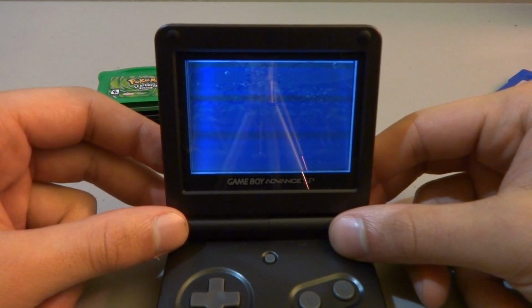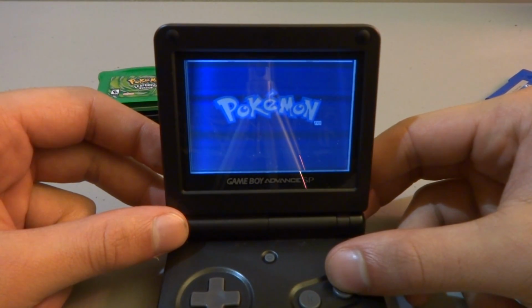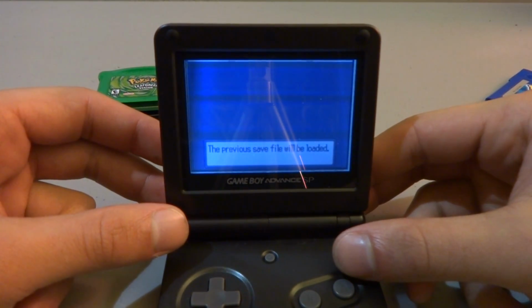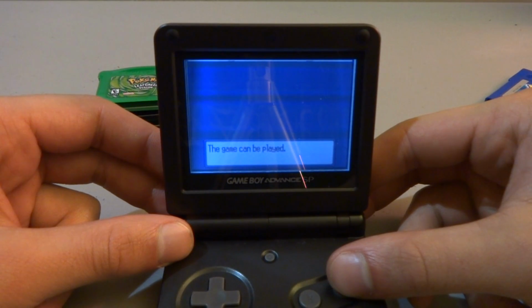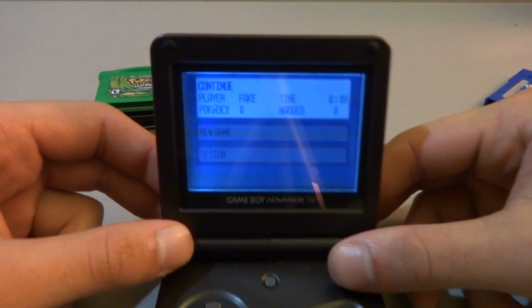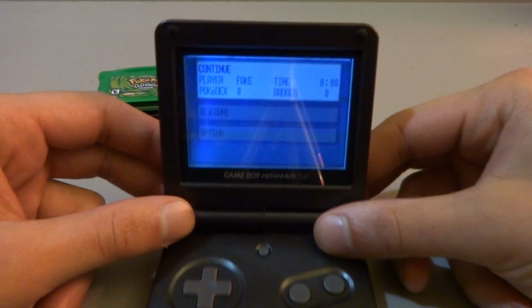Okay, so it seems pretty legit, seems pretty convincing. And here's the startup menu. But here's the big dead giveaway. The previous save file will be loaded. The game can be played. Now obviously a legitimate copy of Pokemon does not say that when you first load it up. And I went ahead and called this name Fake, because it is a fake cartridge.